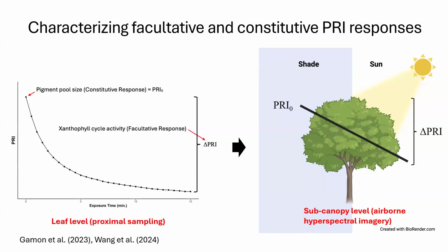But in Gammon et al. 2023 and Wang et al. 2024, they developed this new method to estimate the slope and intercept representing these two distinct mechanisms using airborne hyperspectral imagery. At the sub-canopy level, based on the variation in light exposure within the canopy, they're able to get an estimate of both of these responses. So this greatly improves our ability to understand photoprotection in the field and also quickly quantify these for a large number of species relatively quickly.